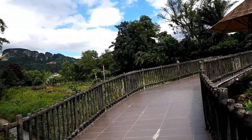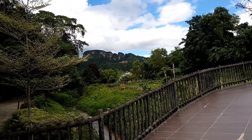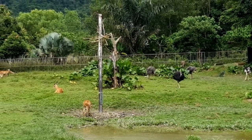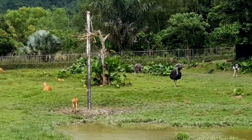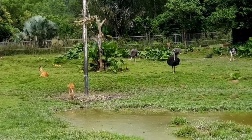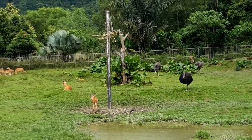Savanna Walk is the largest open concept exhibit in the zoo. It's a home shared by a variety of African animals like sable antelopes, scimitar-horned oryx, giraffes, ostrich, zebras, and the white rhinoceroses. And it feels like you're in South Africa.